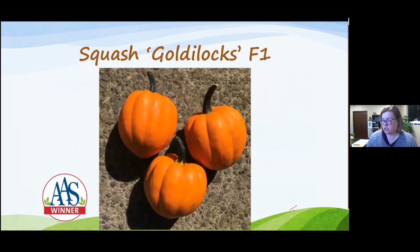And then we've got squash. Squash is fun. This is Goldilocks. I'm not sure who eats squash, but if you do, this would probably be a good one for you. These are 4-inch rounds. Although they look like pumpkins, they're not, but they're powdery mildew tolerant. That's one of those diseases that squash get a lot. This one had high yield, disease tolerance, and a rich nutty flavor. It was the Goldilocks of the squash in the competition as they tasted it. So I think that's why it got named Goldilocks.